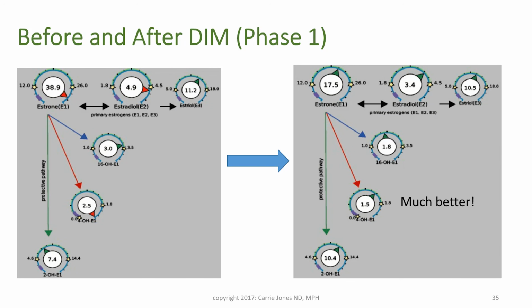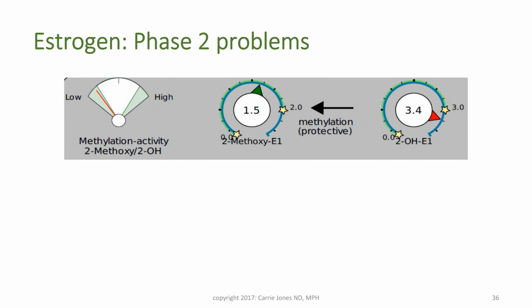If you do DIM or I3C, indole 3-carbinol, it will lower E1 and E2 out of circulation. Be very careful with your menopausal women. I know this is not a menopausal lecture, but if you have a menopausal woman experiencing hot flushes, night sweats, brain fog, and you put her on DIM because you're trying to help her phase 1, you might make her symptoms worse. In that case, you may have to adjust your dose down, or you may have to focus on other products like sulforaphane or glucoraphanin. That's what's in broccoli sprouts, or maybe focus more on phase 2.